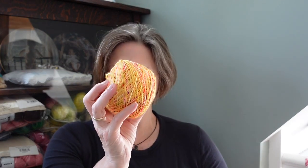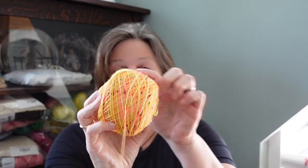I got the pattern, I want to say Monday. And right away, I knew I wanted something bright and fun. And this was the one I had in mind. But when I went up to the yarn stash to paw around, I saw a couple of other ones that would have been just as fun. And one was Expecto Patronum, or is it Patronus? Anyway, it was a beautiful blue with bright pops of neon.